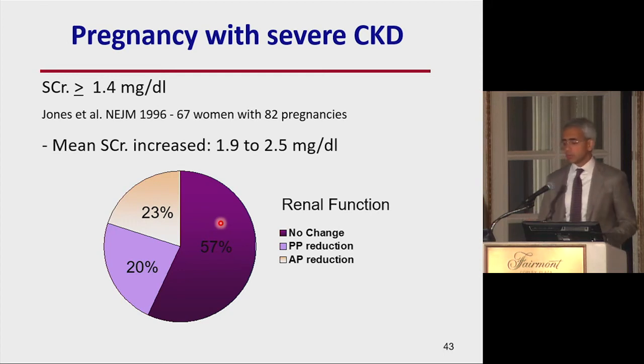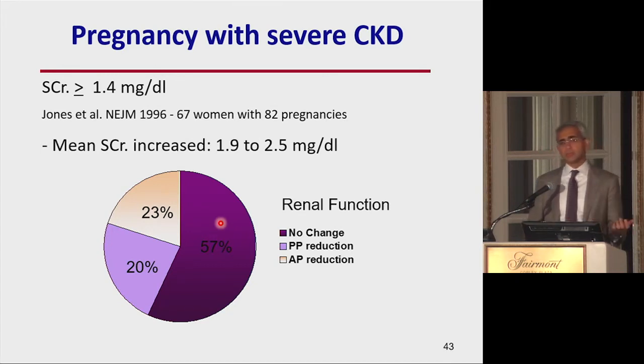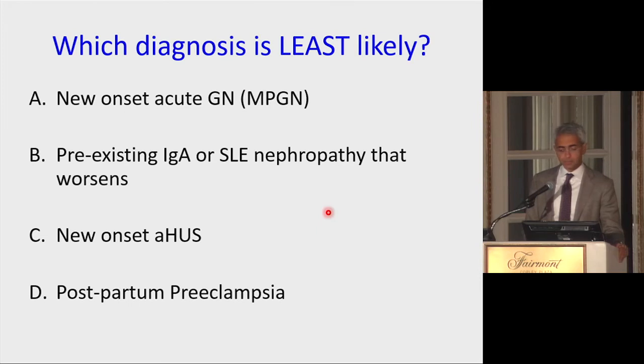We used to say that women with FSGS do worse than women with MPGN. We used to say women with lupus do worse than women with diabetes. And the answer is it doesn't really matter. It is the serum creatinine, or more importantly, the kidney function, that really portends the adverse outcome. The higher the serum creatinine when you're pregnant, or at least when you are at conception, the more likely that you will progress postpartum, the more likely that you'll require dialysis. And as I mentioned, obviously the fetal outcomes are just as bad when the serum creatinine goes up.